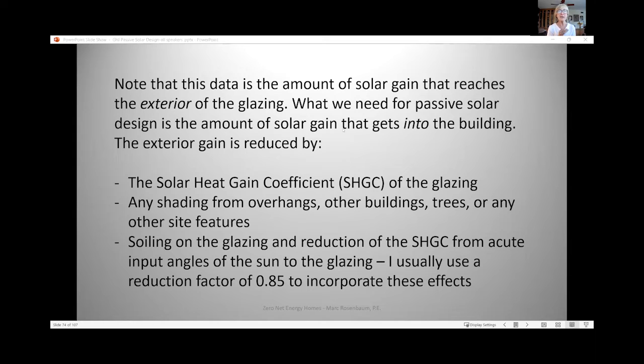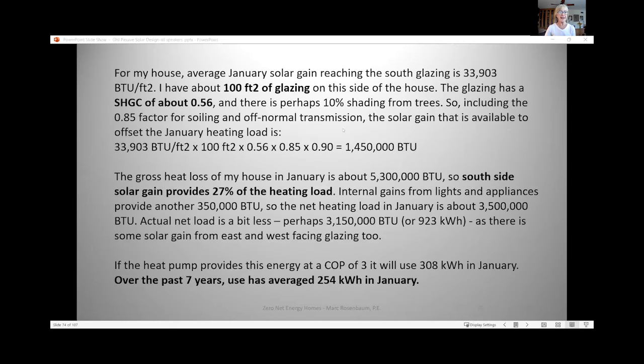The solar heat gain coefficient of the glass, any shading. If you know that it's not going to get any sun in June, you could plug in 100% shading there, and then you only would be using the indirect heat gain through the window. And then the soiling on the window. So he uses a factor of 0.85 reduction factor for that.